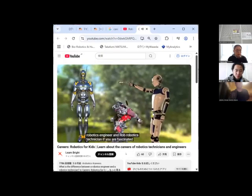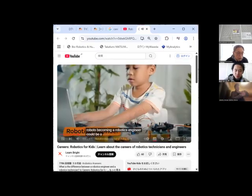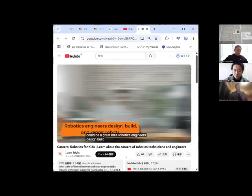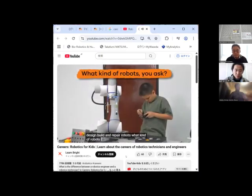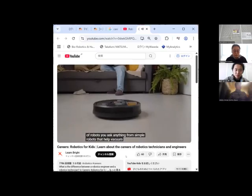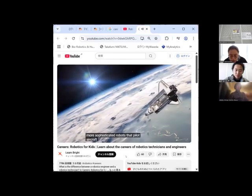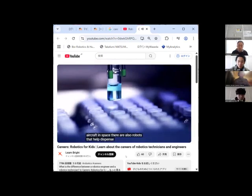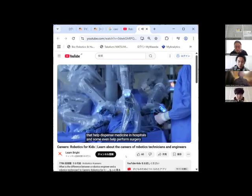If you are fascinated by robots, becoming a robotics engineer could be a great idea. Robotics engineers design, build, and repair robots. What kind of robots, you ask? Anything from simple robots that help vacuum your house to more sophisticated robots that pilot aircraft in space. There are also robots that help dispense medicine in hospitals, and some even help perform surgery.